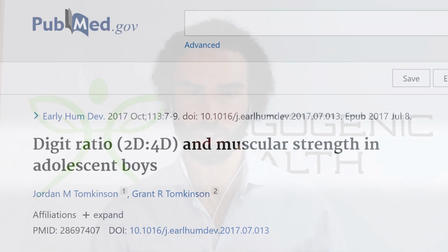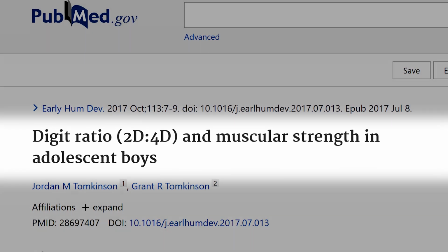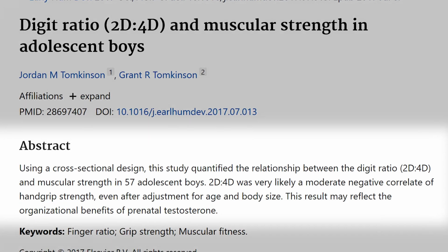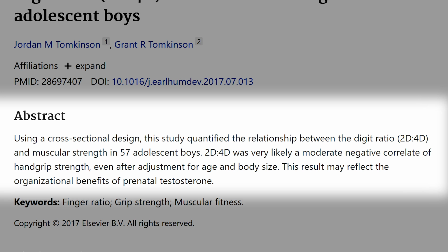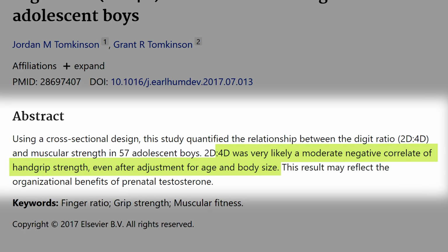So we can see that in this first study, which was titled Digit Ratio 2D to 4D and Muscular Strength in Adolescent Boys. Now, what the researchers wanted to identify was the outcome of the ratio between our second digit versus our fourth digit, comparing the ratio in length between these two fingers. And interestingly, there was a relationship between the digit ratio and muscular strength in these 57 adolescent boys. The 2D to 4D was very likely a moderate negative correlation to hand grip strength, even after adjustment for age and body size. So this is really interesting.